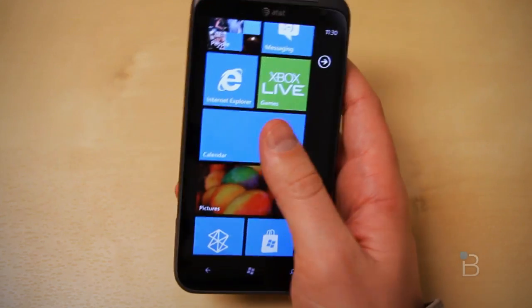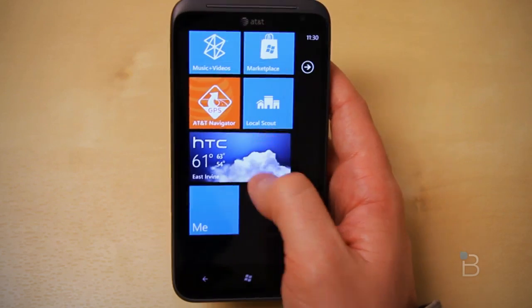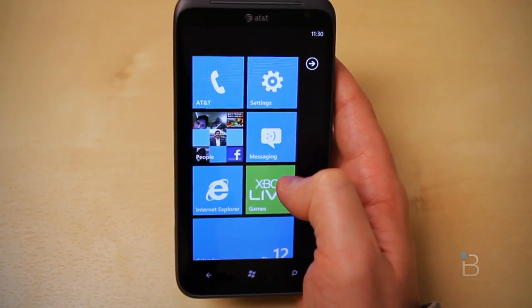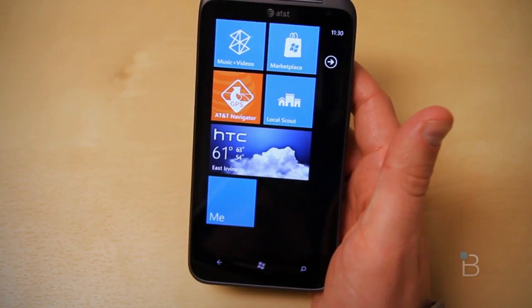I like this big screen. I love big screen phones. I love the Galaxy Note. I love the Titan I, and I love the Titan II. It's a big benefit to me, but it might not be a big benefit to you, so you're going to want to try the phone and see if you can live with a phone of this screen size.